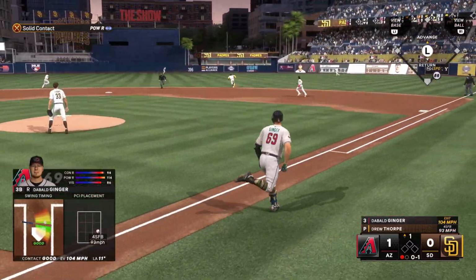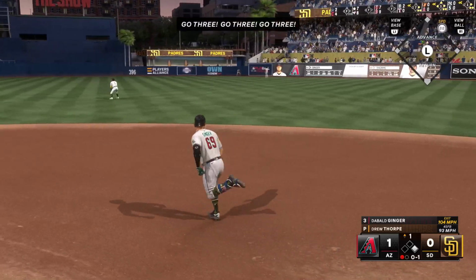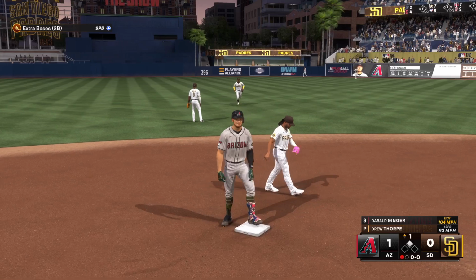Second pitch of the at-bat is a 4-seamer on the outer third, and that nicely splits the gap out in right center field and rolls all the way to the wall. We'll hold up at second, even though I probably could have made it to third.